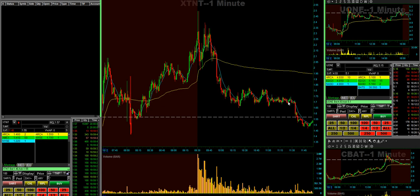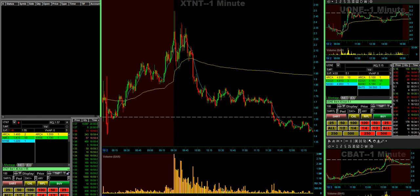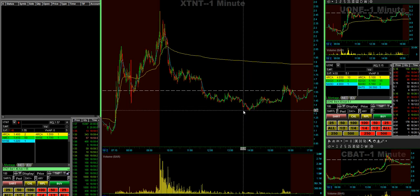So I re-shorted before, saw this happening, shorted into the candle, added here at 162 versus a reclaim at 1.7, and let it fade down right into 137, I believe, is where I covered. 130, yeah, so didn't quite get the low, but that was pretty darn close. And then re-shorted 159, 160.